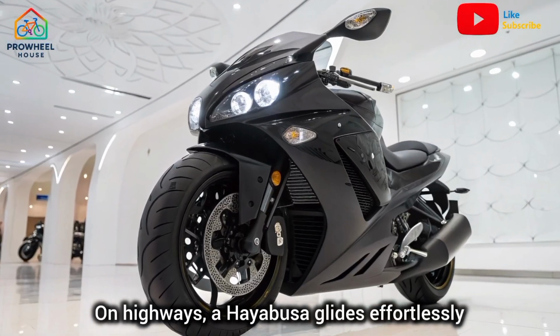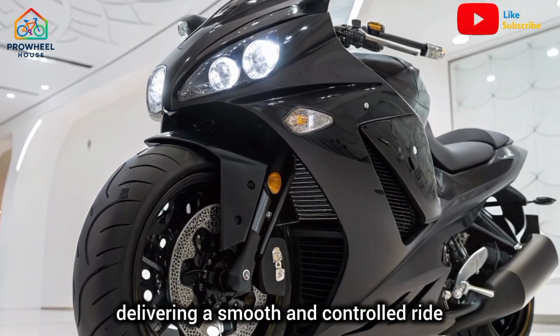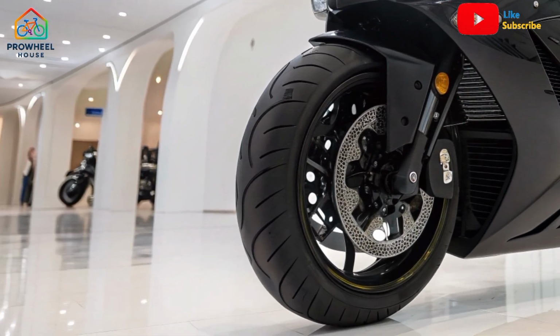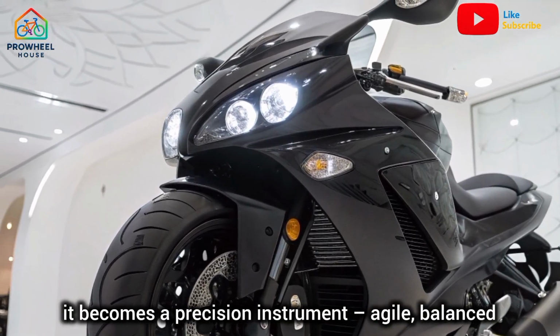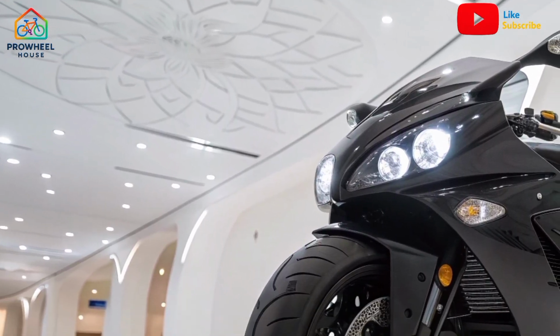On highways, the Hayabusa glides effortlessly, delivering a smooth and controlled ride. On twisty roads, it becomes a precision instrument, agile, balanced, and always eager to push further.